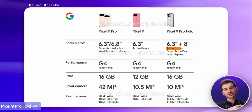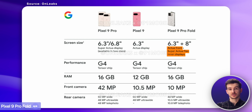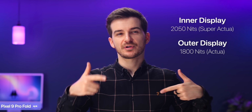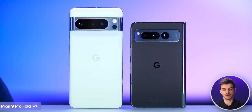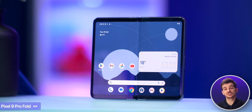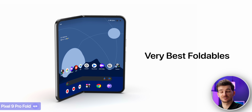And based on the leaked press materials, the outer display will be an Actra display, whereas the inner display will be Google's brighter version, so Super Actra, probably matching the brightness on the Pixel 9 Pro's display. It is a bit strange how the inner display is brighter than the outer display. Usually it's the other way around for foldables. We're also getting that very same Tensor G4 this time, so no longer one generation behind the regular Pixels, and also 16 gigabytes of RAM. So all in all, the Pixel 9 Pro Fold is a huge upgrade over the original, and it's truly looking to be one of the very best foldables on the market.